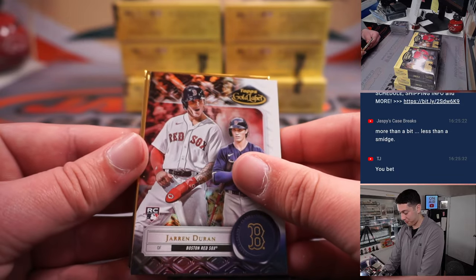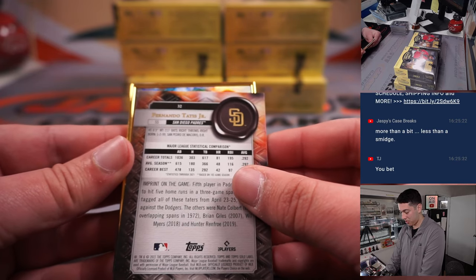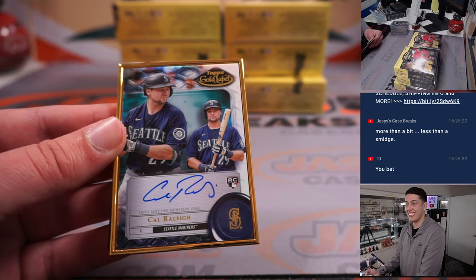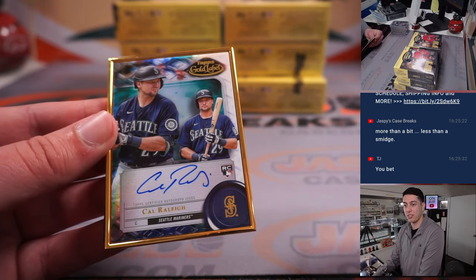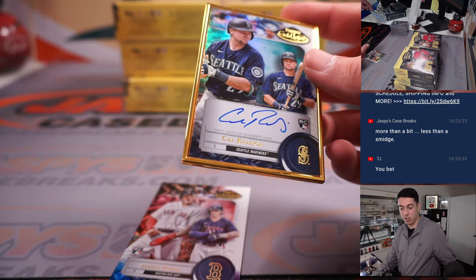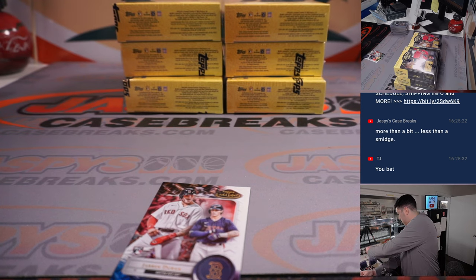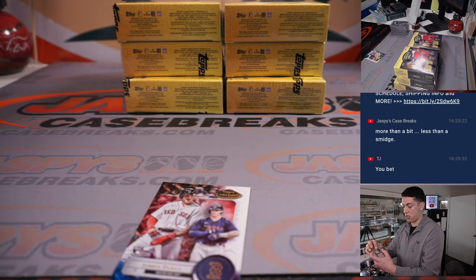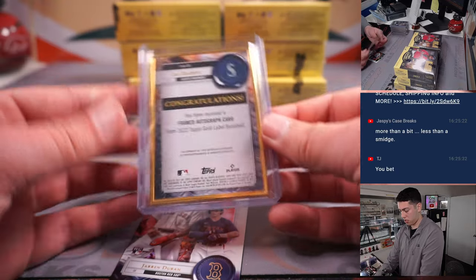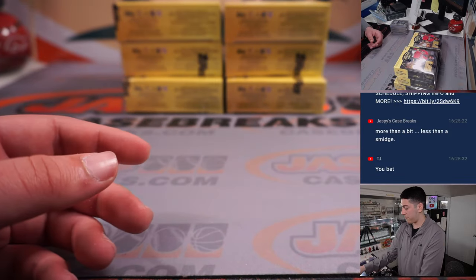All right, here we go, the auto. It's backwards. They keep flipping the autos on us. Oh, get that. Cal Raleigh. I think Julio's a redemption. Just anyway. Jagger in there. Cal Raleigh for the Mariners. That is going to Rob. Not numbered. Nice hit there. And the gender in.